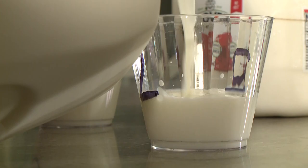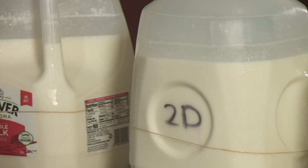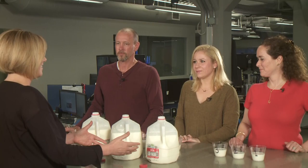Ooh, there are floaties in here. Oh, I can already tell this is not awesome. Oh, that's nasty. And once again, the Clover brand from the same store, now 1 week past its date stamp, was unanimously voted the best of the bunch. Are you surprised that the expired milk is actually fresher than the non-expired milk?